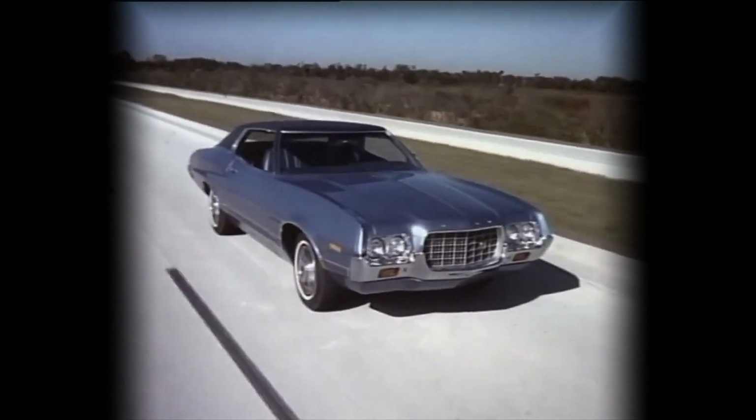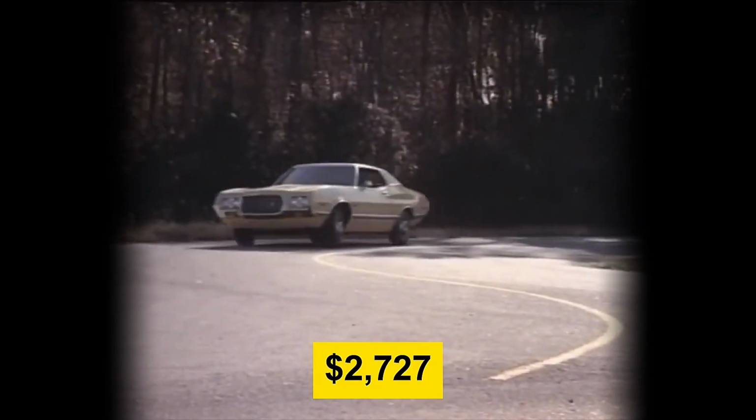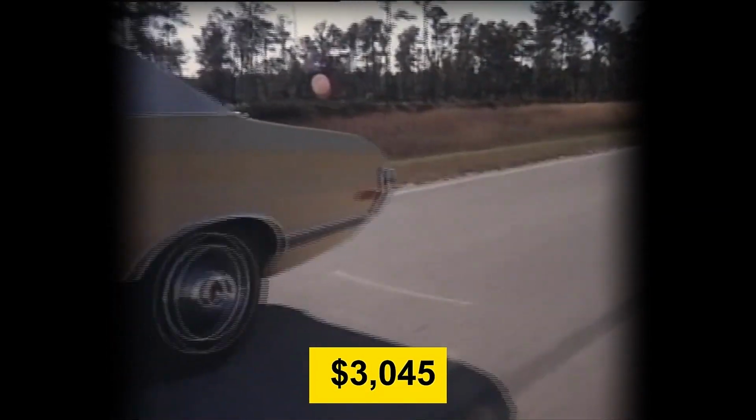In 1972, the Ford Torino was available in various trim levels, including the base model and the GT. The base model was priced at $2,727, while the GT model was priced at $3,045.